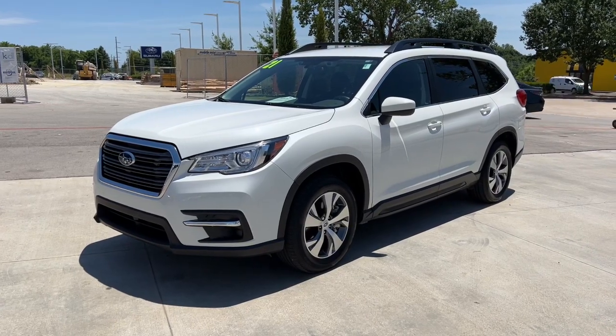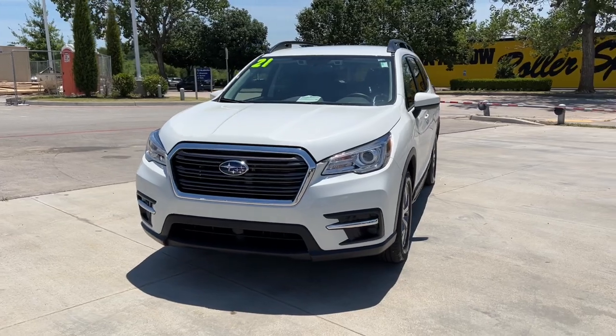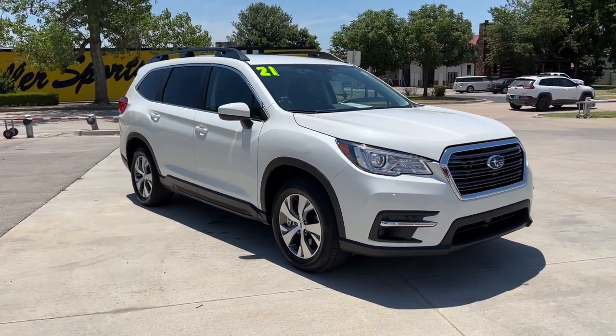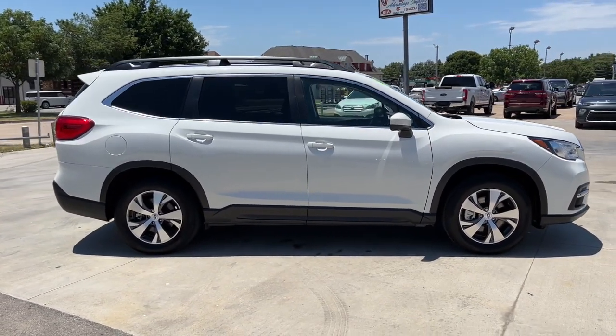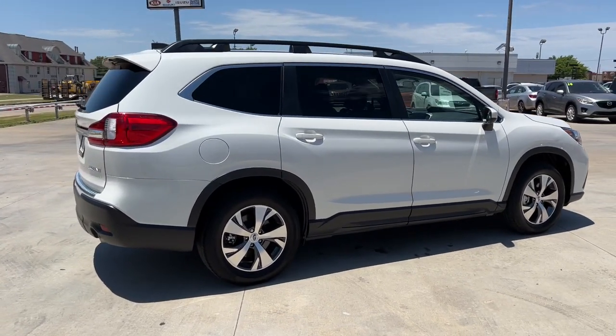Take a moment to check out the 2021 Subaru Ascent. This vehicle still has fewer than 25,000 miles on the clock, so it won't last long. Here's a stylish and versatile Ascent that's ready for your family adventures. Smooth and capable, this spacious three-row SUV packs the features you need to keep your crew safe, comfortable, and entertained.